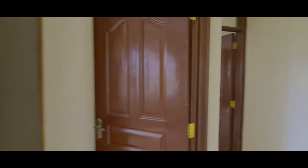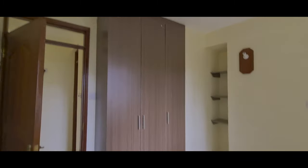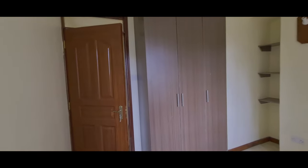How many bedrooms is this? I'm confused. There is a bedroom there, there is a bedroom here. Let me show you this bedroom without a master ensuite. Let me enter into it. The second bedroom is here. The second bedroom is also not ensuite. That bedroom, the master, is right here.